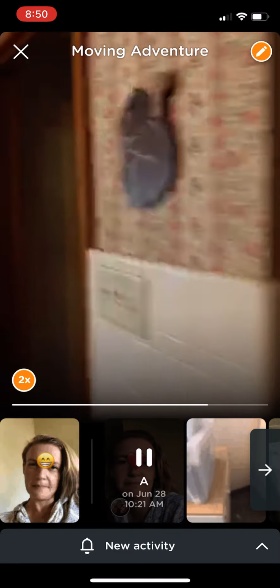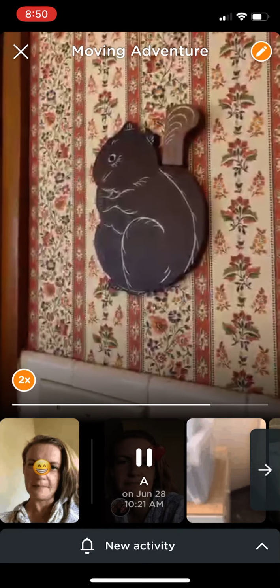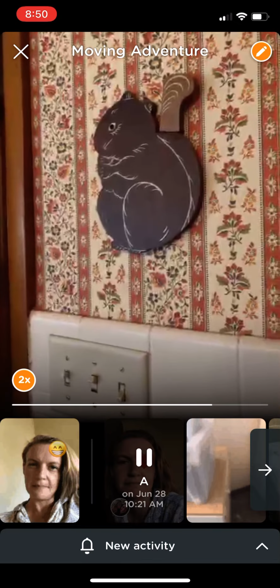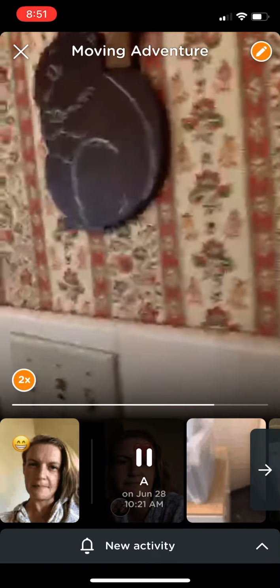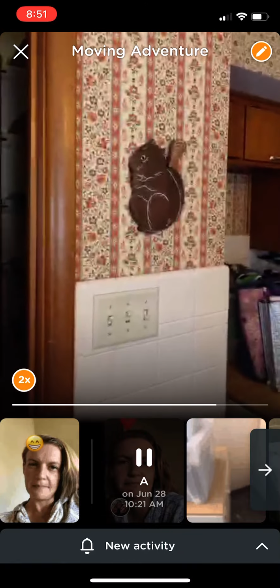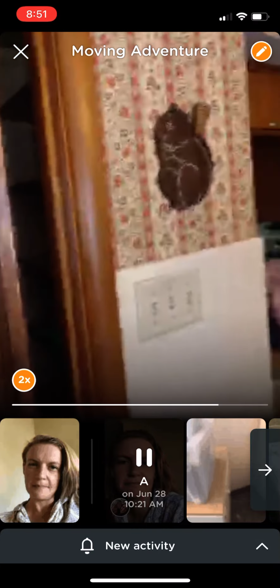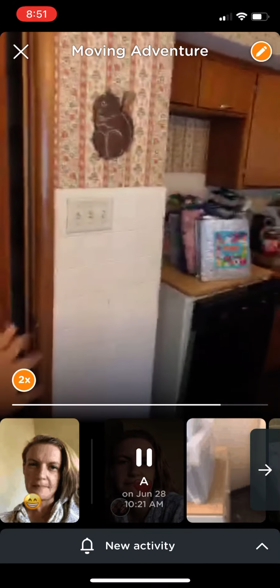Okay, we have Hoppy the squirrel. That's what I've named him. He came with the house. And he's staying. I don't know. I don't know where I'm going to put him, but I'm going to keep him somewhere because I feel like I would disrupt the ghost of Violet Bean if I threw away Hoppy the squirrel, and that would not be good. So we don't want to make the ghosts angry.